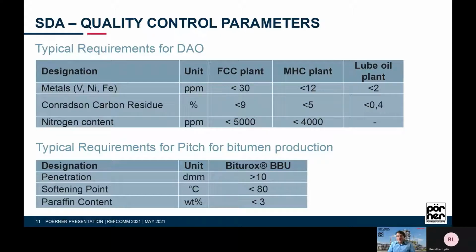But why paraffin content? For the specialists in bitumen in the audience, paraffin is the big enemy of bitumen. If you have high paraffin content, you will have a bad bitumen. The properties are terrible, so you have to limit it somehow.